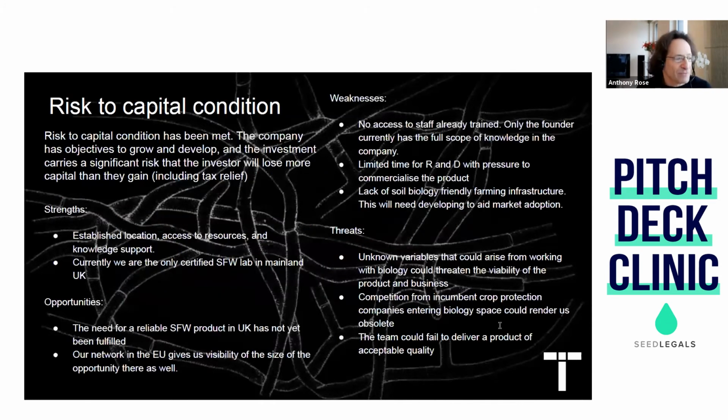So now we come to some of the valuation and the financials. Firstly, it's very nice you've put the risk to capital condition. This is a key part that HMRC needs for its SEIS Advanced Assurance application. But you didn't need to put this in the slide deck. Every investor knows there's a risk to capital. I'd remove that.